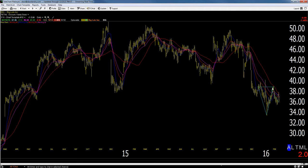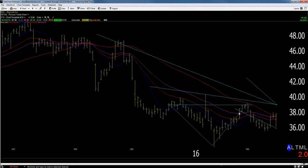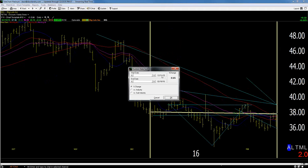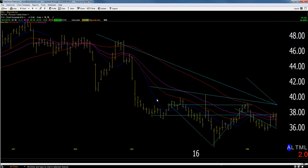It sold off. It's in a possible downtrend here. It's kind of wide and loose, as you can see, longer term. Let's zoom in a little bit. And then shorter term, it just hasn't gone anywhere since what? December. December would be January, February. So now you what? January, February. Yeah, two months and change of sideways movement. So I would leave that one alone.